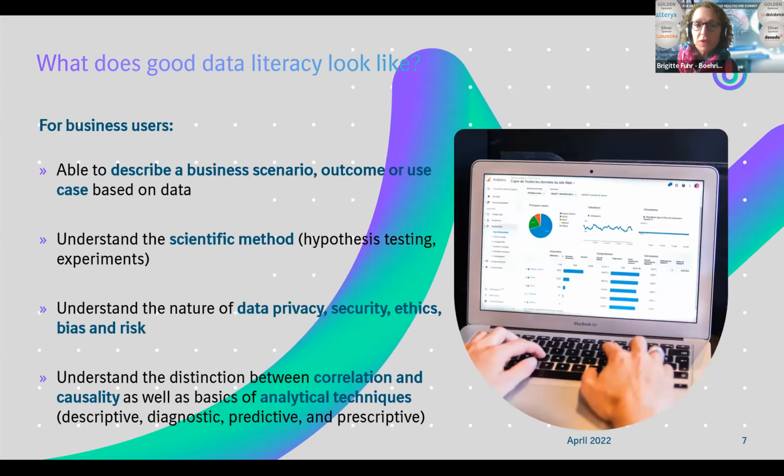More specifically for data users, like I said, it's important that they understand the potential of data science, and also that they understand the scientific method. That, for example, there's an understanding that you need to test certain hypotheses, that it's not straightforward, that you don't immediately go from idea to implementation, but that you also can fail and that you have to set up your project for failing fast.